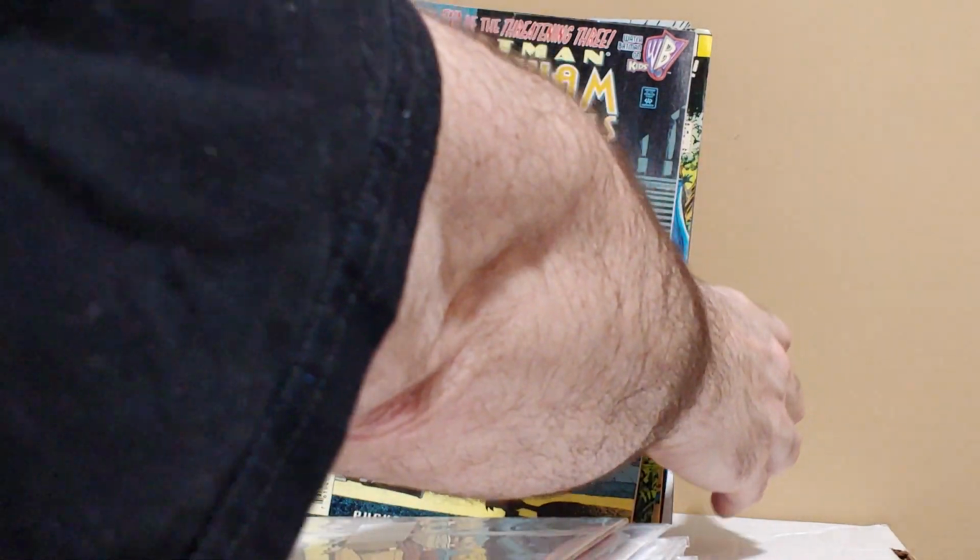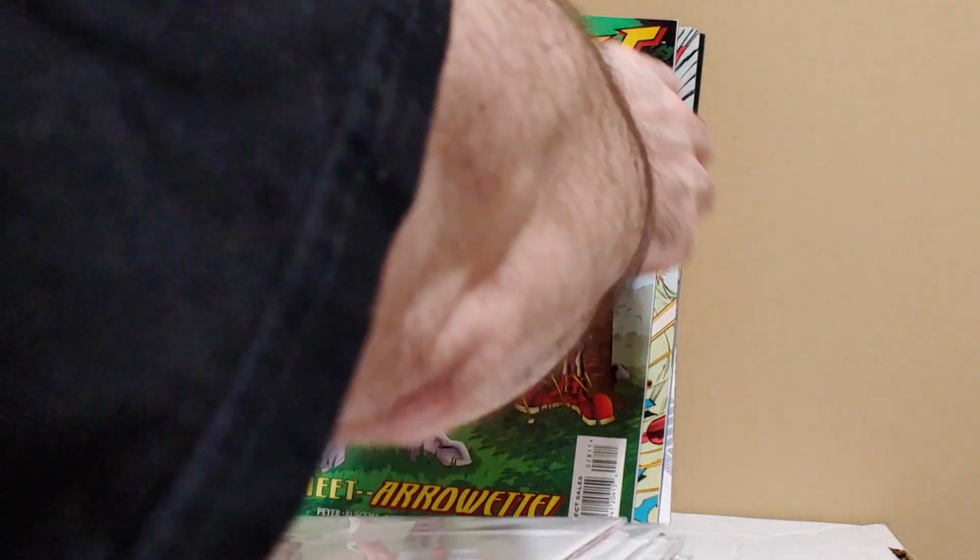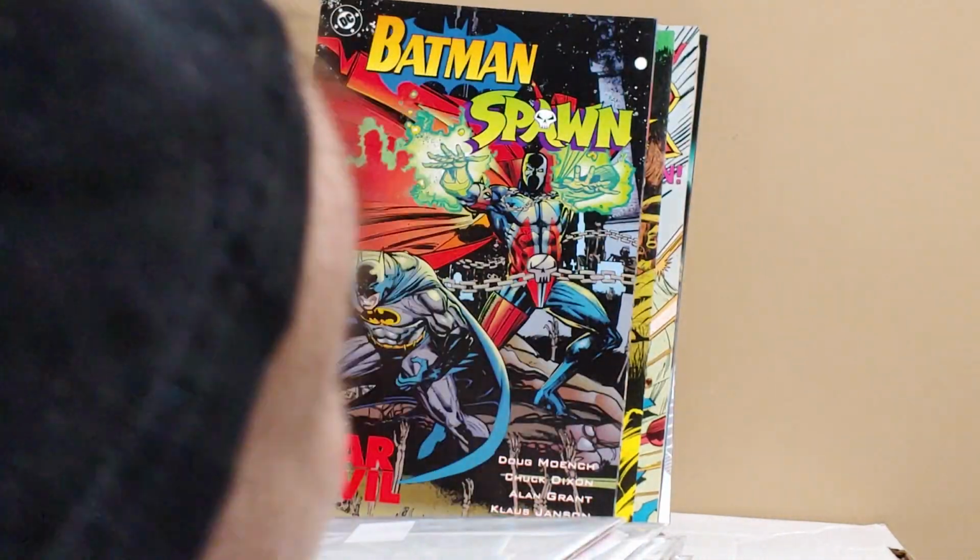If I get cut off here, I apologize, guys. Batman 399, Batman Adventures 13, Supervillain Team Up number 6, first appearance of the Shroud. Impulse 28, first Arrowette. Batman Spawn. Stargazers 4, Adam Hughes cover.